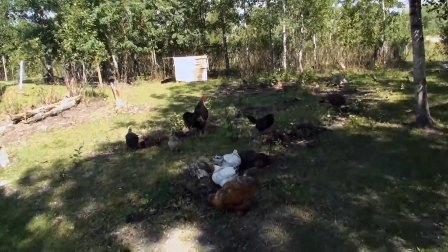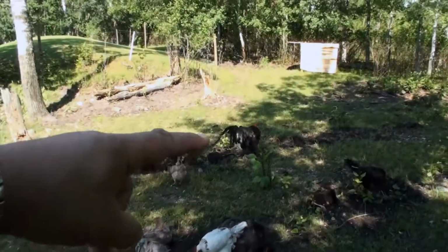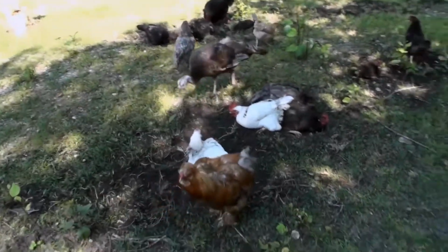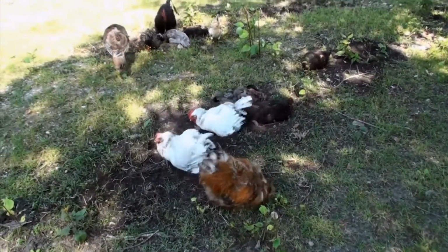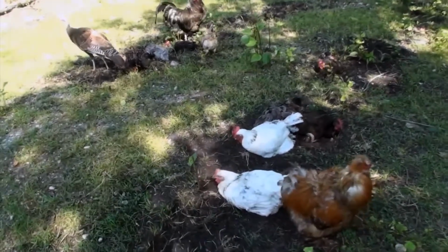So you can see, well, there's our big alpha rooster. It's an Australorp. And all the hens in here, and of course there's a turkey hen too, are digging in the dirt. What are they doing? Well, they are actually bathing.